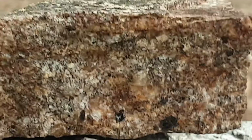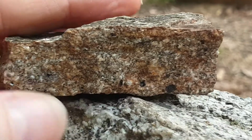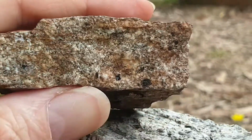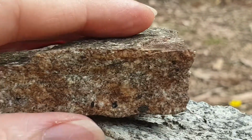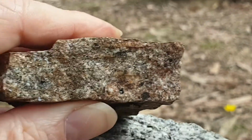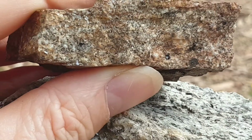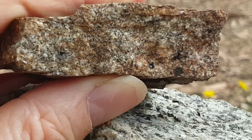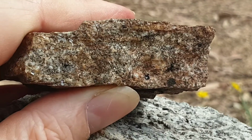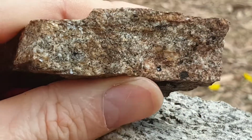So this is an intrusive igneous rock, as I've been saying. It is fine grained because it probably cooled pretty quickly. If it's coarse grained, then it would have cooled pretty slowly. So with this rock, it's called, oh, I can't remember what it's called. I think Black Mountains rhyodacite. No, Black Mountains granodiorite. Gee, I keep getting confused between the two. So granodiorite of the Black Mountains.